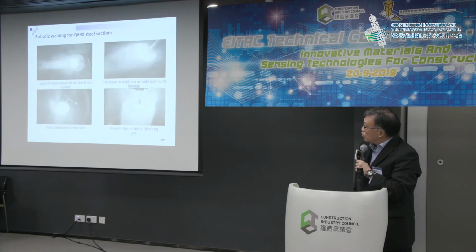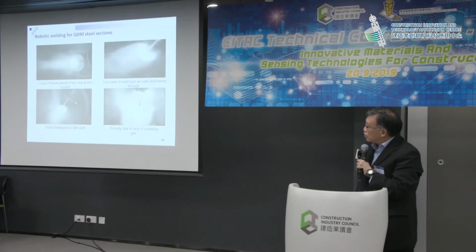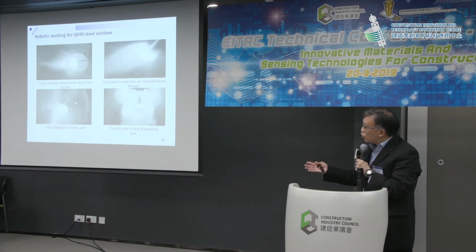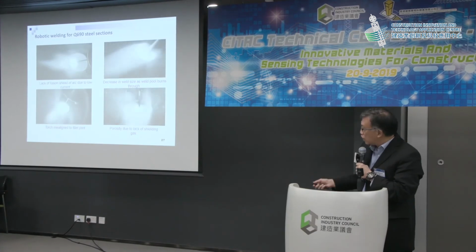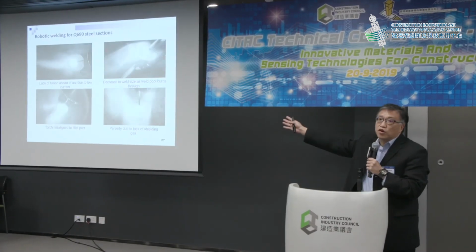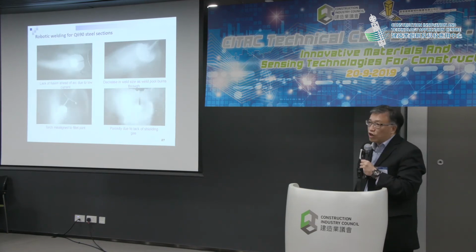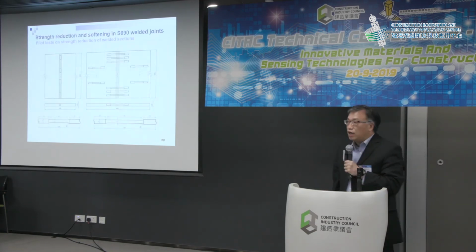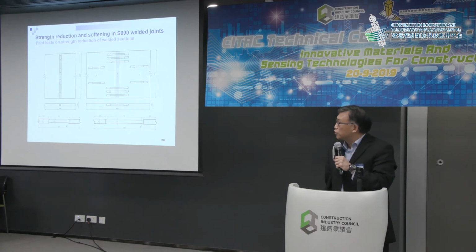I think I need to run a bit quickly. These are images taken from other people's work, showing the quality of the welding by looking at the welding process. And surely you can see some of the welding is not good enough. Some of the parameters went wrong. You have a lack of shielding gas. We have carried out a number of tests to work out the welding process.